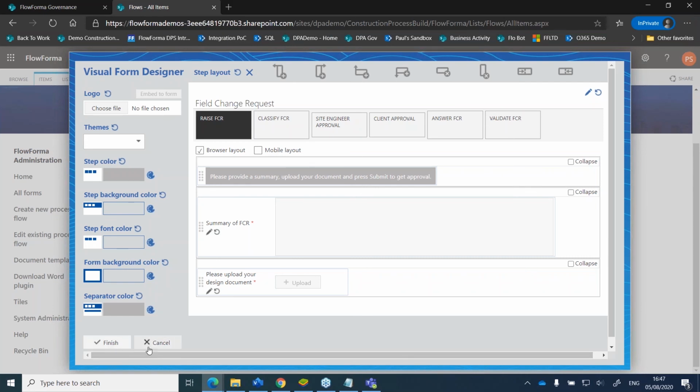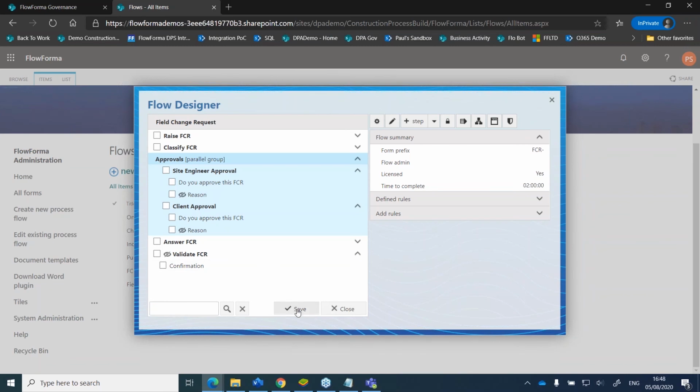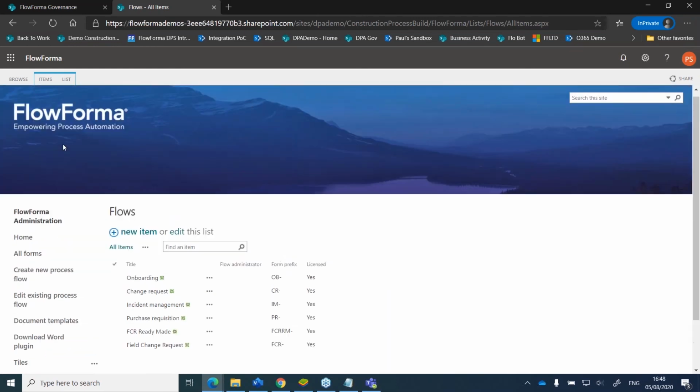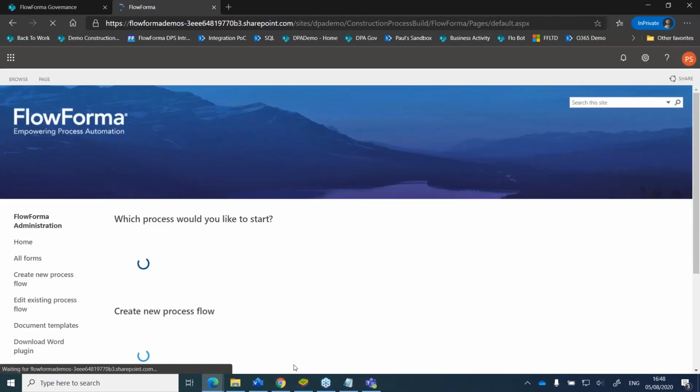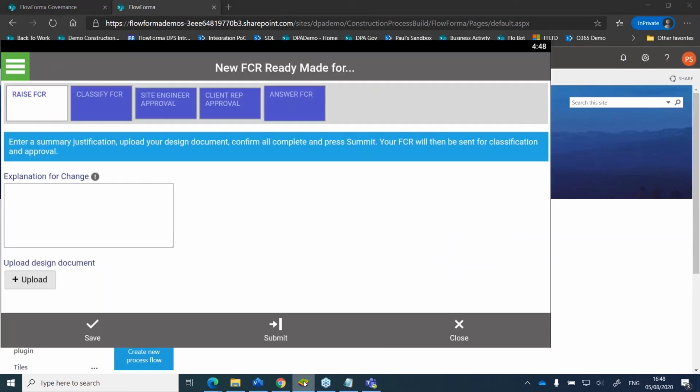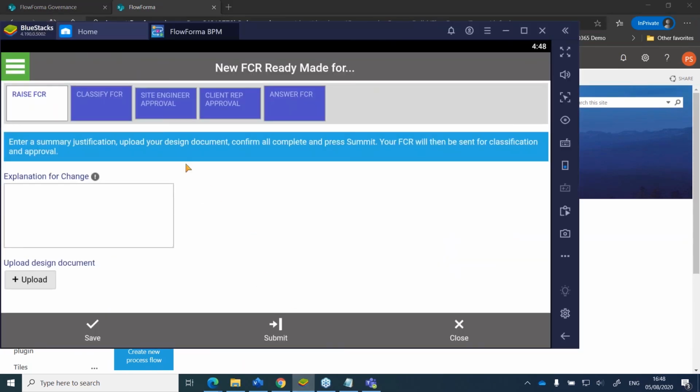In fact, I'm going to cancel out those changes. You can create the form on the desktop just like I did here, and then you can use the form on a mobile device as well. To show you that, I'm going to jump over here, and I have an FCR that I created earlier running on our mobile app. This is a mobile phone emulator that you should be seeing right now. It emulates an Android phone as it happens, but we also have the exact same app running on Apple devices as well. And this is what the form looks like.